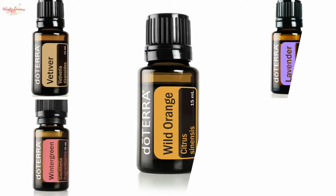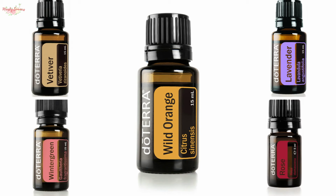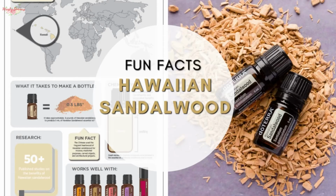Now, you always want to add Epsom salts when you're adding essential oils to your bath. Hawaiian Sandalwood works well with wild orange, with vetiver, with wintergreen, lavender, and rose. So here are some fun facts about Hawaiian Sandalwood.